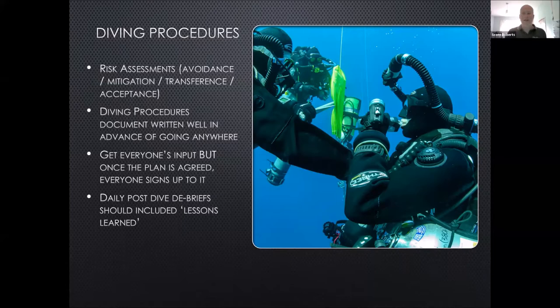There is a caveat to that, of course. The daily post dive debriefs did include a lessons learnt section where we would see, is there anything we could do better? Now, for the things that were just tweaks, we would make a note of those and keep them for any subsequent expeditions rather than changing the way that we were diving at the time. But if there's something that does need changing, then you change it. So that just says that, really. Change the procedures only if you really have to.